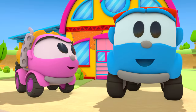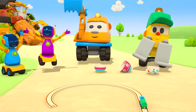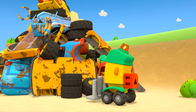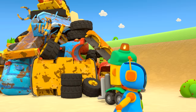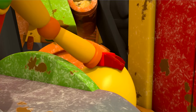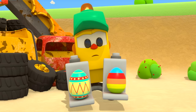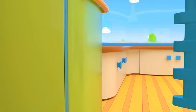In the other eggs. But you need to find them. Hooray! Everyone likes that idea. Off you go to find the surprises. Lifty is looking for eggs under the broken down car parts. Oh, something round. Is it an egg? It's a headlight. Found it? Yes, well done.